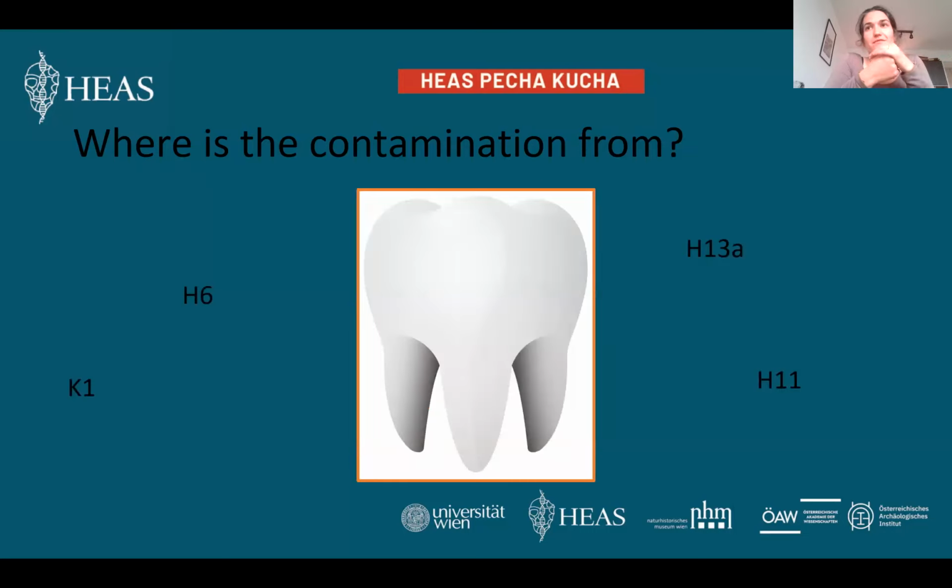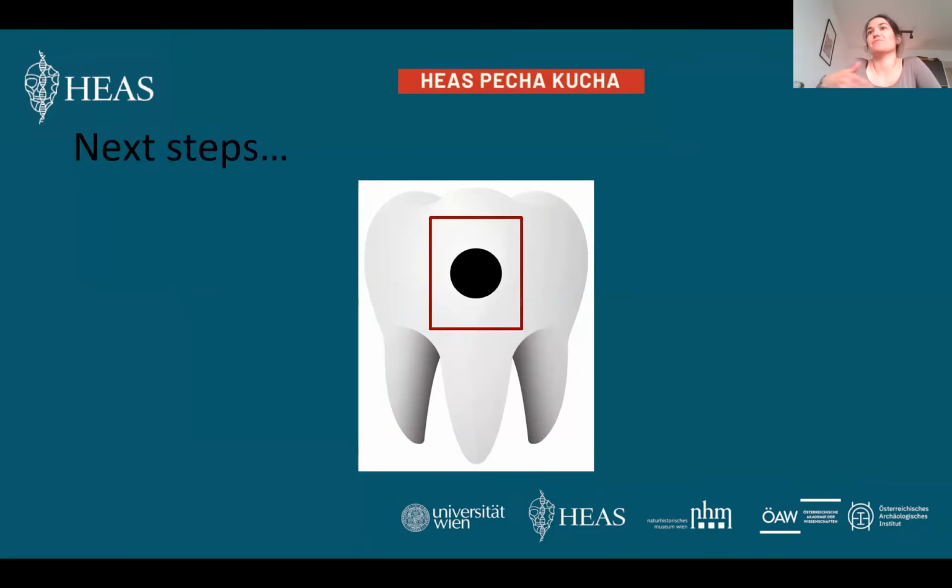This can have come from a range of manipulations that happened in the past. It was confirmed because we discovered several mitochondrial haplogroups on those teeth, which were obviously not those of the individuals the teeth belonged to, but of different people, because there were different haplogroups found there. So the contamination must have happened throughout time.